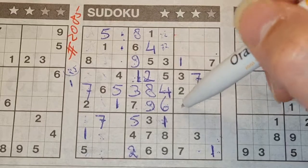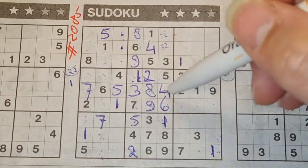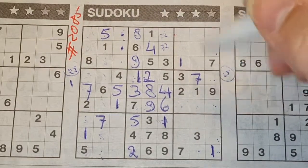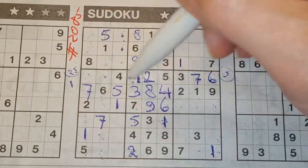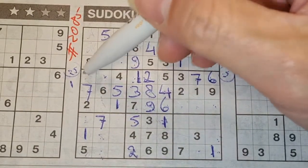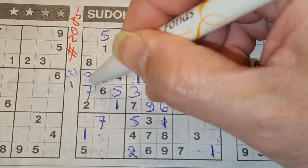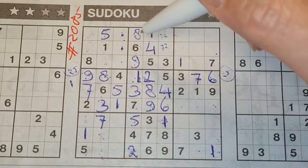All right, four missing numbers in this big square. One of the missing numbers is six. We see here six, no sixes in those three boxes. So one box left for the six should be there. Two numbers left in this row for the numbers eight and nine. We see here an eight, no eight there. Eight should be here and a nine goes there. One number left in this big square for the number three.